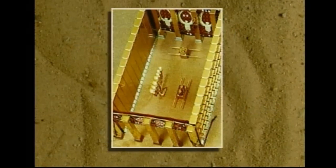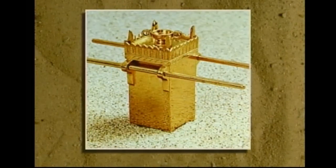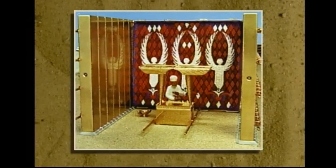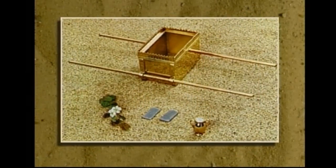The first room held a table where offerings were placed. The room also held a menorah, a 7-branched candelabra made of gold. There was also an incense altar made of gold. Here, the priest burned incense as an offering to God. The next room, the holiest of holy places, contained the Ark of the Covenant. The Ark held the tablets of the law which God had given Moses.